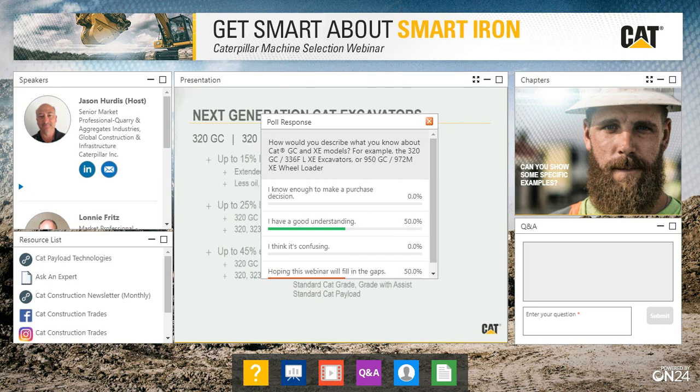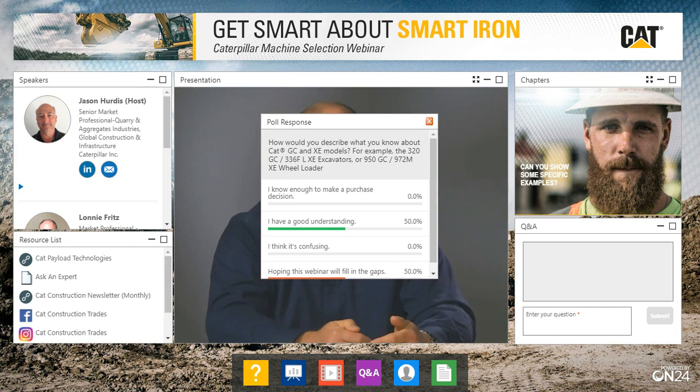The other key metric here is fuel consumption. These machines are up to 25% less fuel consumption than their predecessor, being the F-Series. One I'm very passionate about, having come from the industry, is the operational efficiency. When we look at reductions in labor cost and material cost, we're up to 45% increase in operational efficiency. When we take 2D grade control coupled with CAT Grade with Assist, we are seeing in our production studies up to 45% gain. How are we getting there?